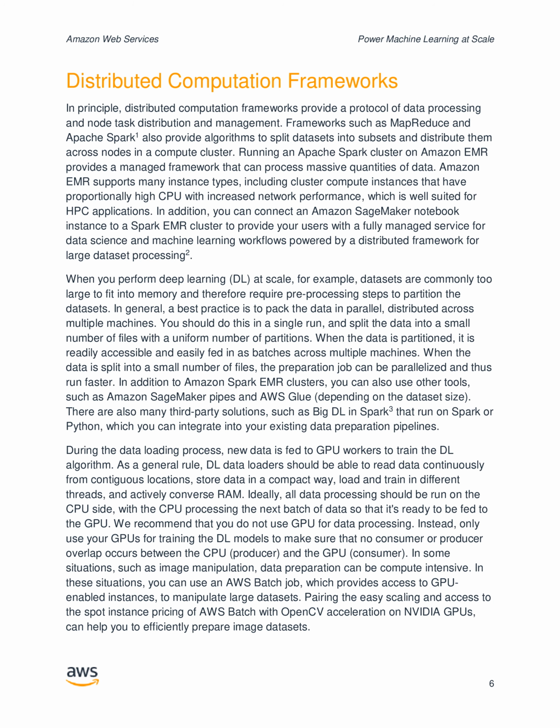Distributed Computation Frameworks. In principle, distributed computation frameworks provide a protocol of data processing and node task distribution and management. Frameworks such as MapReduce and Apache Spark also provide algorithms to split datasets into subsets and distribute them across nodes in a compute cluster. Running an Apache Spark cluster on Amazon EMR provides a managed framework that can process massive quantities of data. Amazon EMR supports many instance types, including cluster compute instances that have proportionally high CPU with increased network performance, which is well suited for HPC applications.